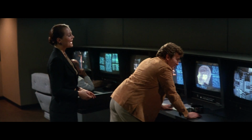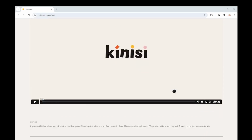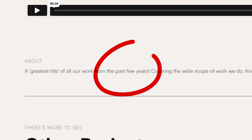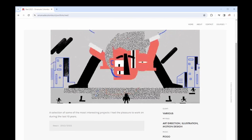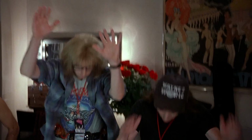How broad a time frame is it acceptable to draw work from, or doesn't it matter as long as you specify when it was done? From the responses that I got, most people seem to have work from the past few years. Emmanuel Colombo has work going back 10 years, but at least he states it, and he's Emmanuel Colombo.